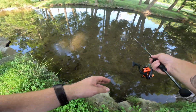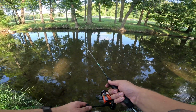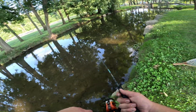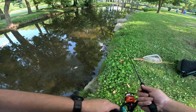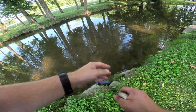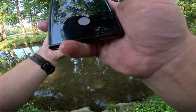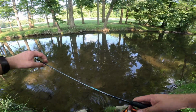Worm is praying for dear life. Not literally, but oh, that's the nicest one yet in this area. Little rock bass. That would explain it. All right, rock bass number 3 on the day. Definitely a lot smaller than that last one, but little guy. Thanks, little buddy. See you, buddy. All right. Well, hey. We wanted multi-species. This is what we're getting.